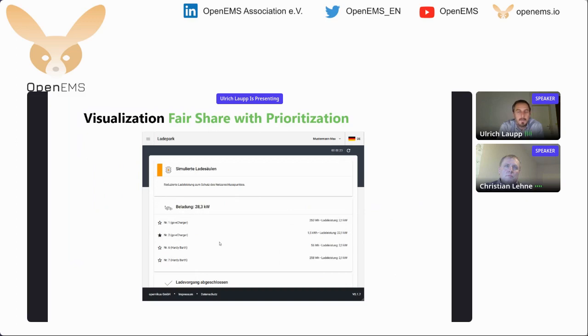And we are using Grafana, which is a graphical tool, to have a closer look at what's really going on, to debug the controller. And that's what Christian would like to give you more insights on, how this all looks under the hood. Would you like to share on your own, or should I continue?